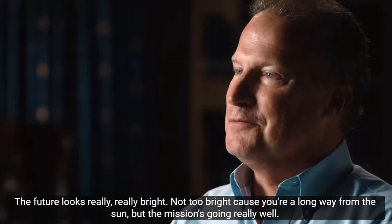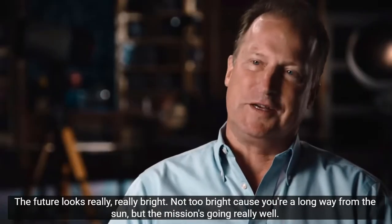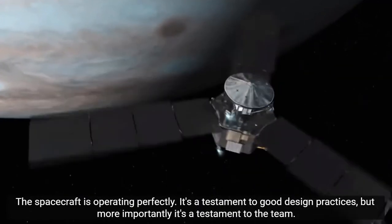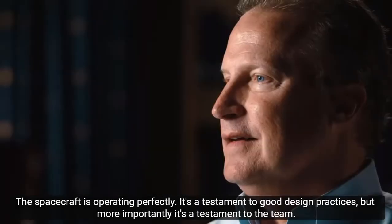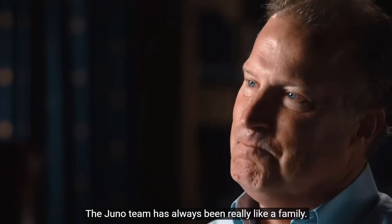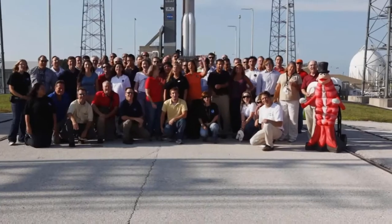Well, the future looks really, really bright. Not too bright because you're a long way from the sun, but the mission's going really well. The spacecraft is operating perfectly. It's a testament to good design practices, but more importantly, it's a testament to the team. The JUNO team has always been really like a family.